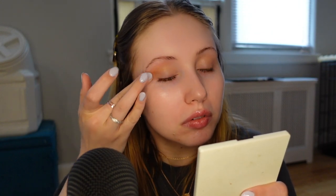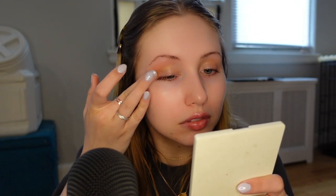My mirror. Gotta do one thing at a time here. Okay, so as you can see, it just adds a little extra dimension. Now I have to do the same thing on the other side. Gotta get a little more on my finger here. Not too much though, because this is pretty pigmented and it gets dark pretty quickly.